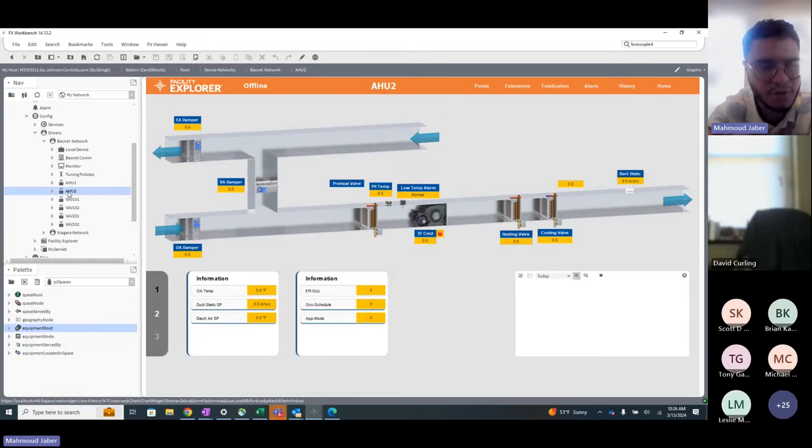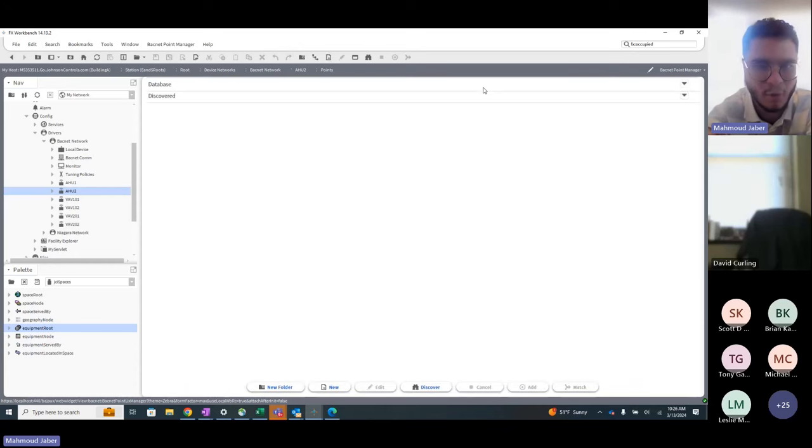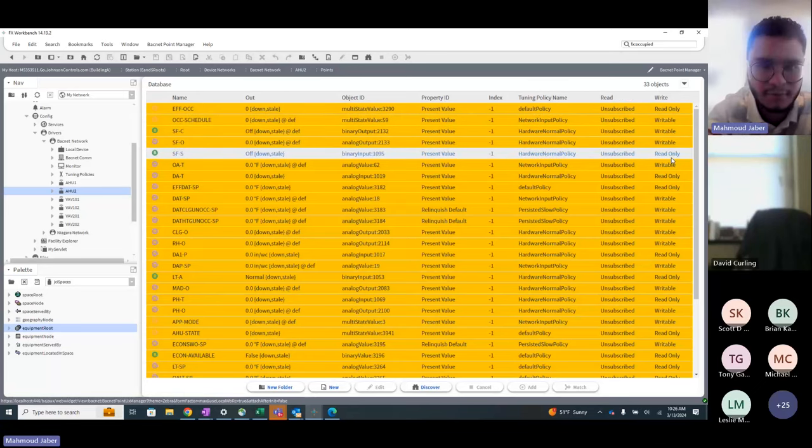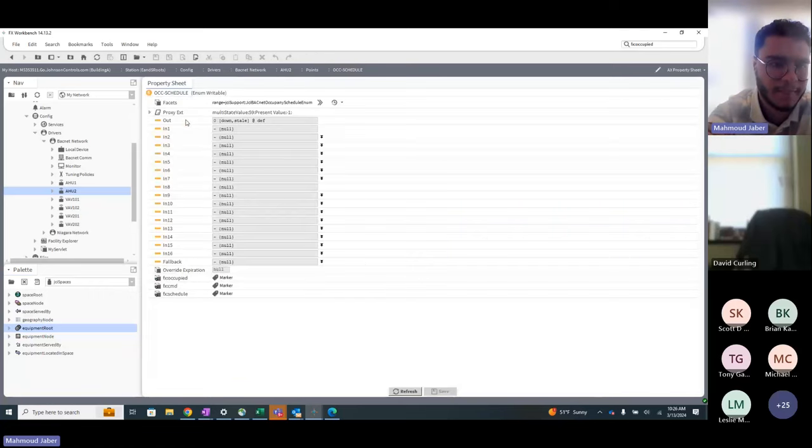I'll go into AHU2 and I'll click on points. As you can see in this top header, you have the points list. Upon importing the CCT CAF file, not only is a graphic created for me, but my point database populates. I never have to import data points again using the FX appliance. As you can see, all the points from the CCT CAF file populate in my database. Their statuses, property values, tuning policies, which I'll talk about here briefly, and the point type, if it's read-only or writable.